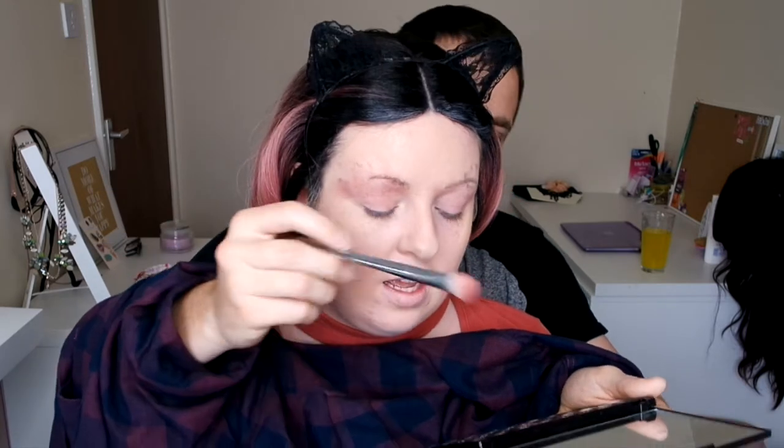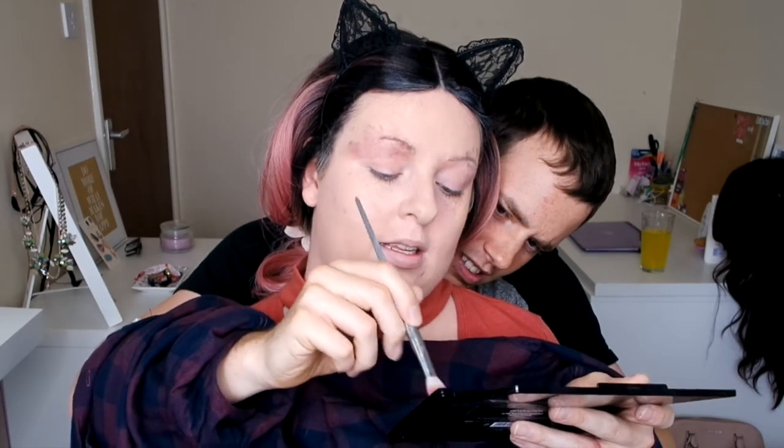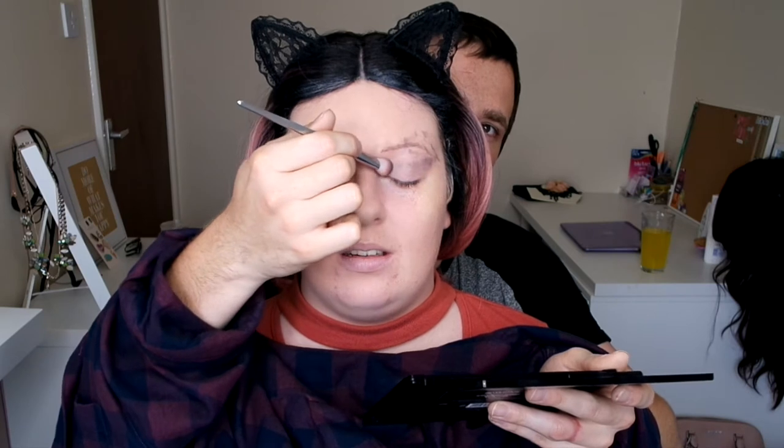Get a really fierce wing. I like to really smoke it outwards. Brush it on the crease, outwards. Blowing that smoke. And now I'm going to go in with a grey, Louis Grey, and I'm just going to pack it on my lid. Brush that into the crease that we've already done, and just do the whole crease on that one. Then on to the glowy bronzer.